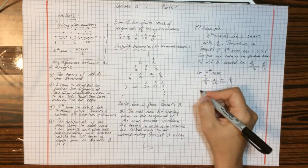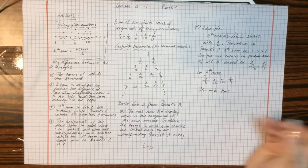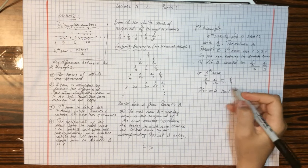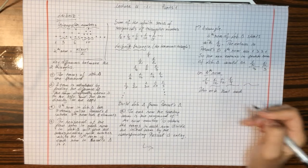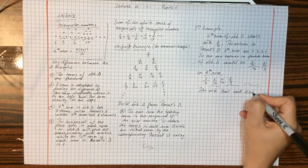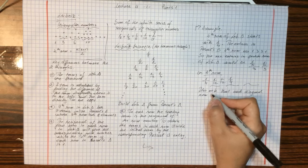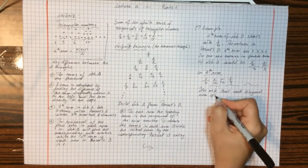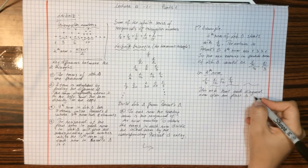Let me write this. Also note, and this is important for what comes next, that this is the end of the example. Each diagonal row after the first is what is called today a telescopic series.